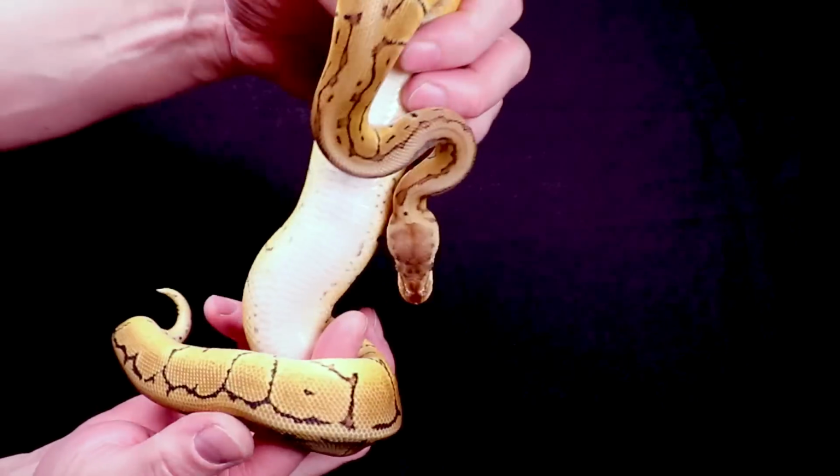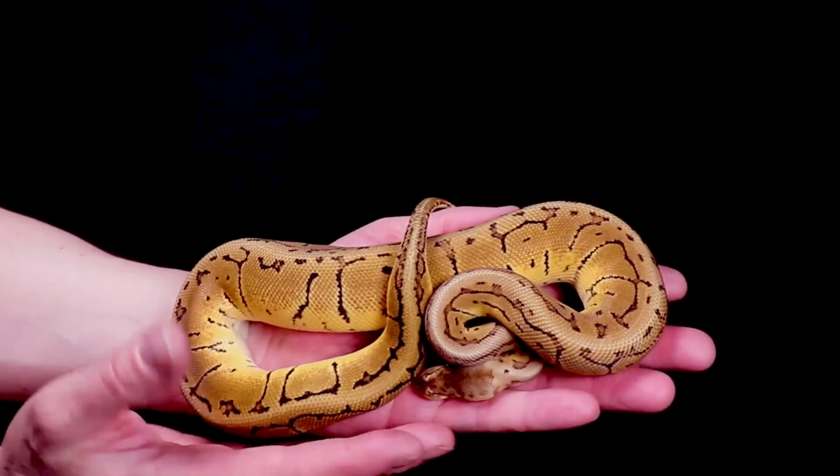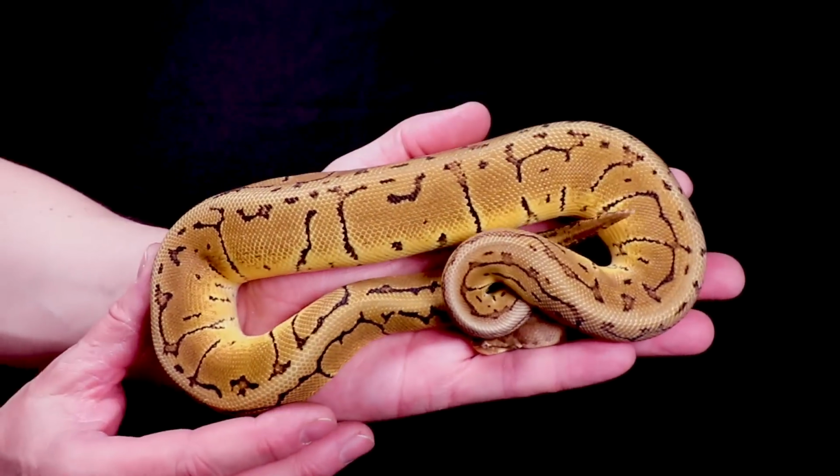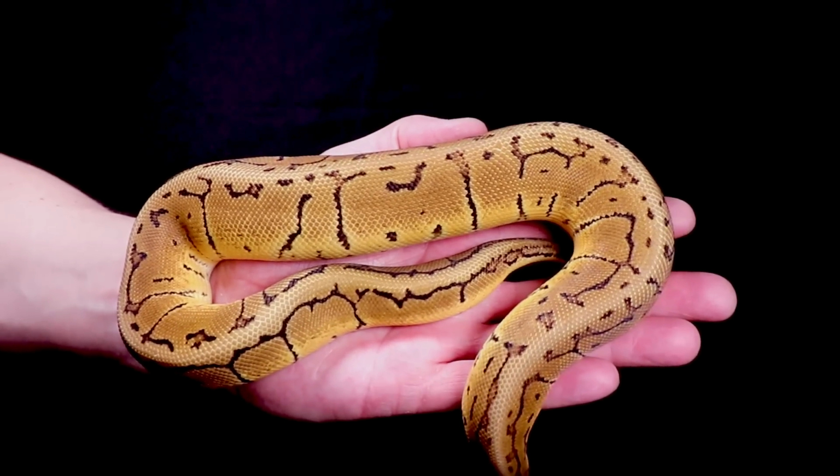This is a funny snake. He's kind of a little disoriented there. I had to flip him upside down. I really love these Lemon Blasts. Probably one of the best pinstripe combos that are out there.